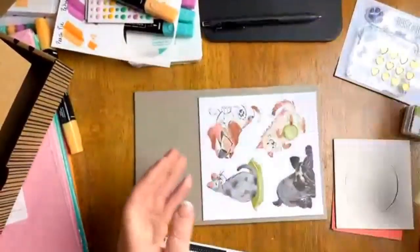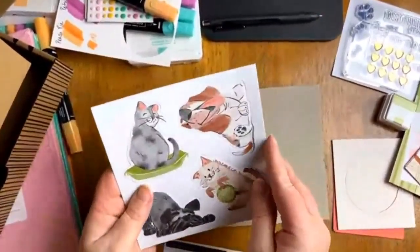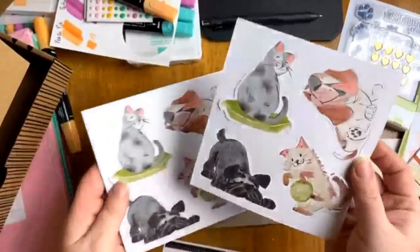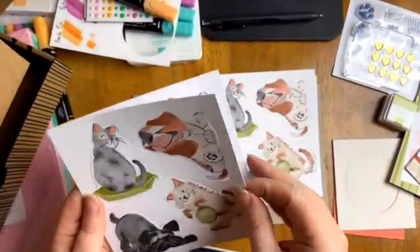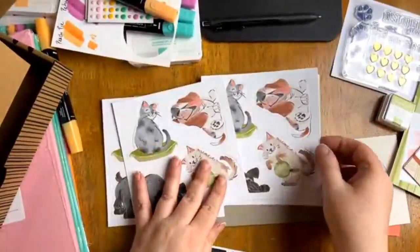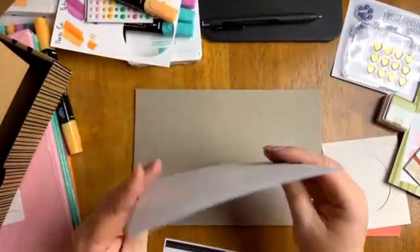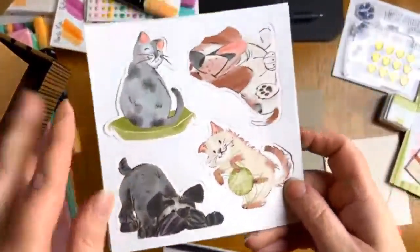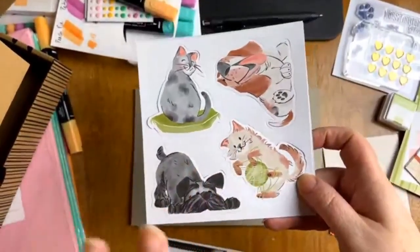And then here are our little stars of the show. Here's our little characters. So we have, let's see how many of these we get. Here's 1 sheet of 4. So 4, 8, 12, 16 of these.